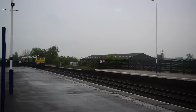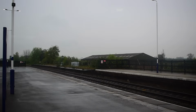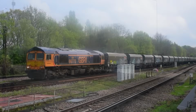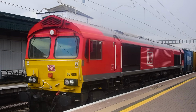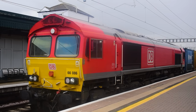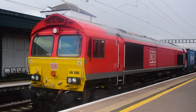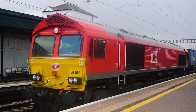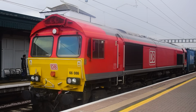Freightliner and GBRF liveries are included with the WCML enhancement pack, but for some reason, I can't get the GBRF liveries to appear on my end without them crashing my game. As an aside, there is no depiction of the re-geared Class 66-6 variant in TSW, only the original 66-0, like this one you're looking at now, and DTG haven't bothered modelling the new LED light clusters either.